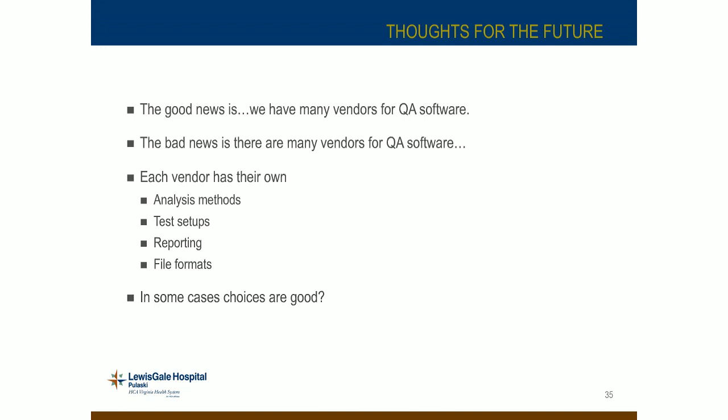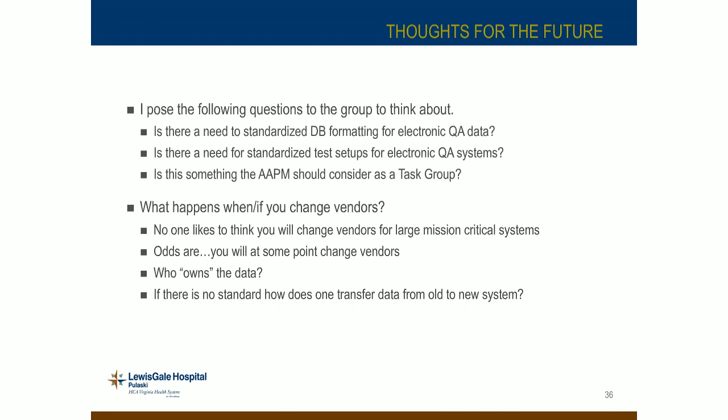It's good to have different choices. The bad news is each vendor has their own analysis methods, test setups, reportings, and file formats. And so taking a look at this, I would pose the following questions to all of us here present who actually work in this field.